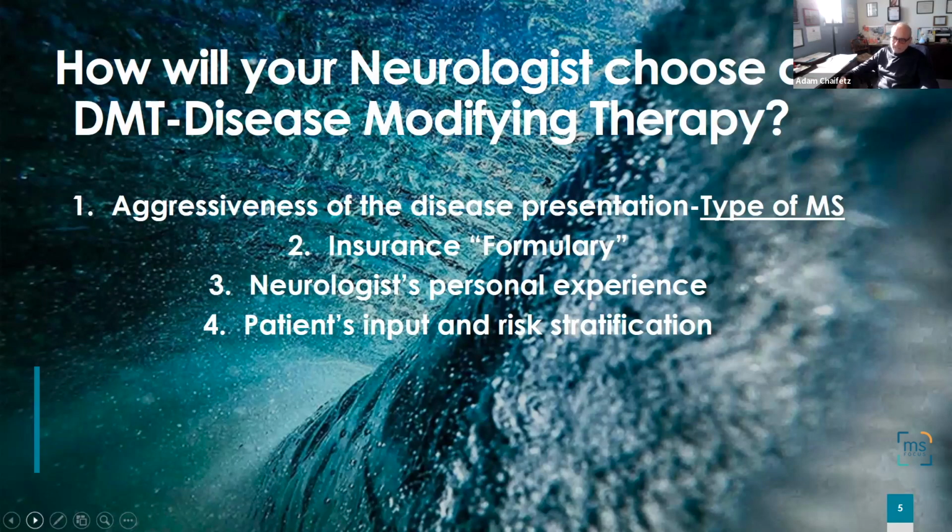And then the last thing we look at is the patient's input, obviously, and their risk stratification, which means given a certain agent, are there certain risks to their liver, for brain infections, for whatever? Is the risk worth taking, and is the benefit there for the risk that the drug proposes?